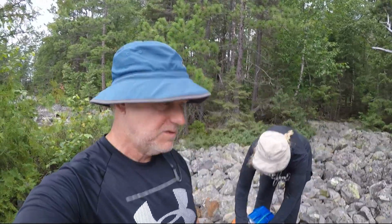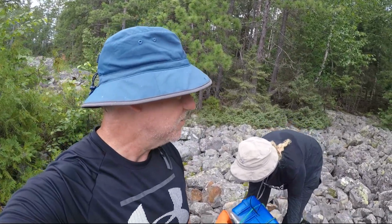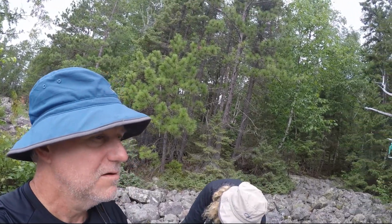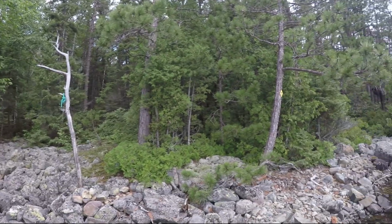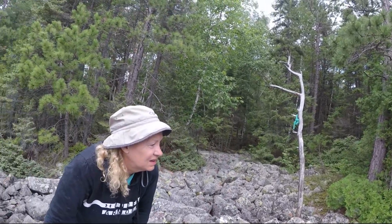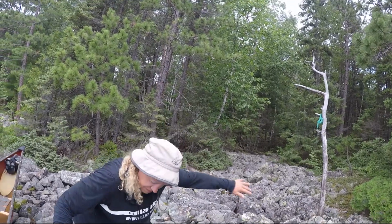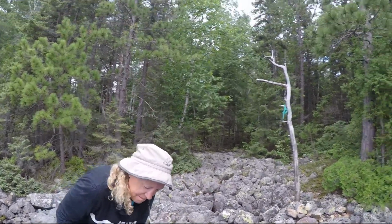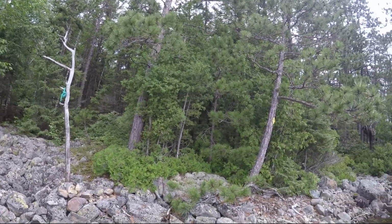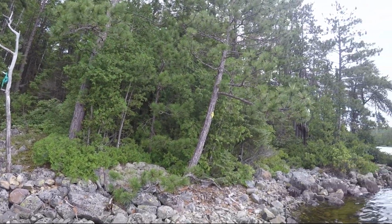Alright, so we just finished the portage into Sugar. And there is a sign over there. So we'll just put a green piece of rope on a stick here, I guess. And yeah, very nice portage. Still a little mucky to get in, but the first one that we've been able to single carry for the whole thing, which was nice.